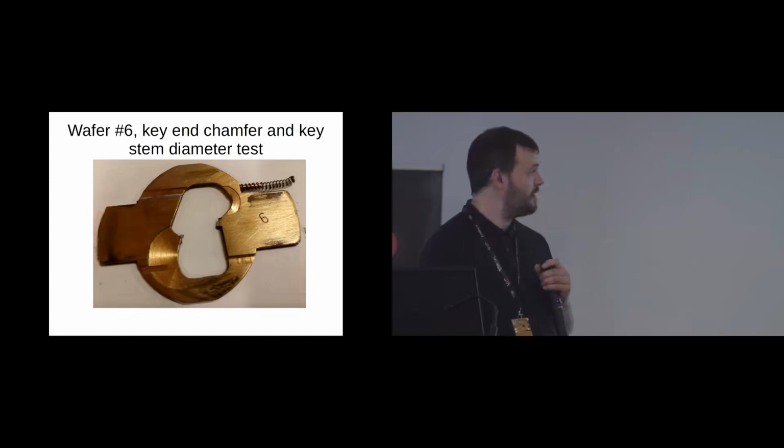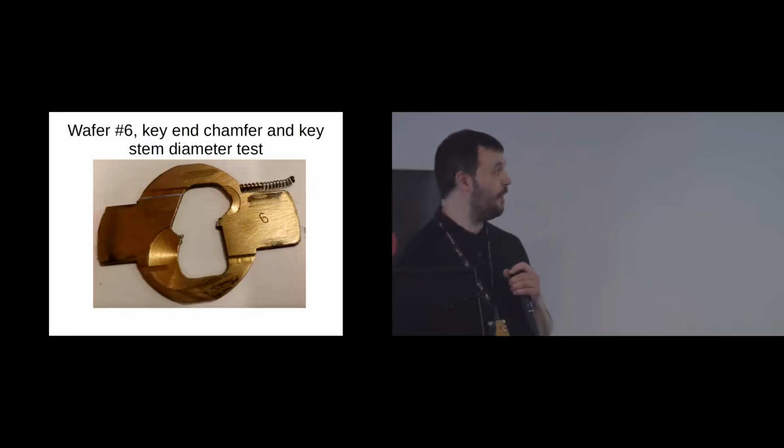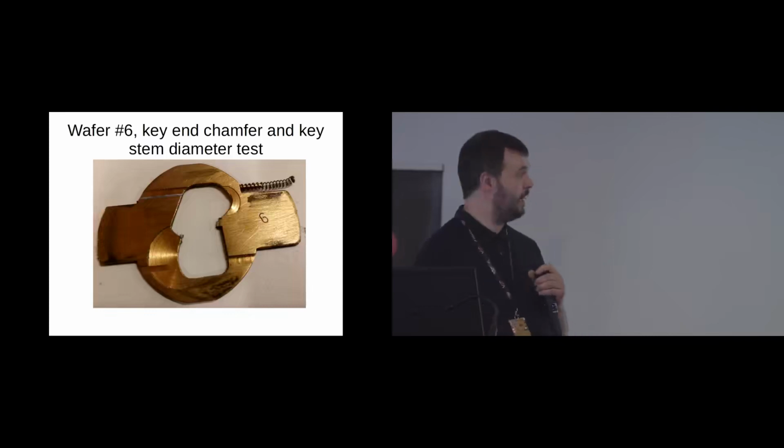Then number 6 wafer, again, totally different shape. So no idea where the key will touch. But this is almost always the same wafer in every lock with a key that has a little groove on the side. I think the one that is rotating here has a key with a groove. So this will test the existence of that groove and mostly the end chamfer of the key.